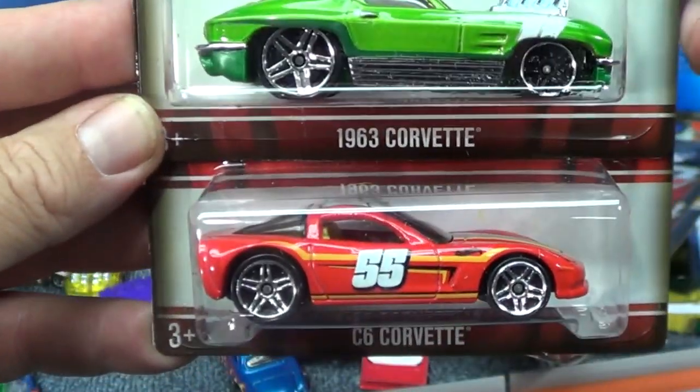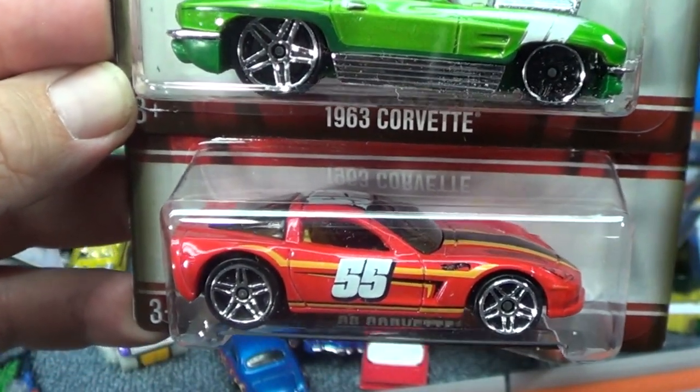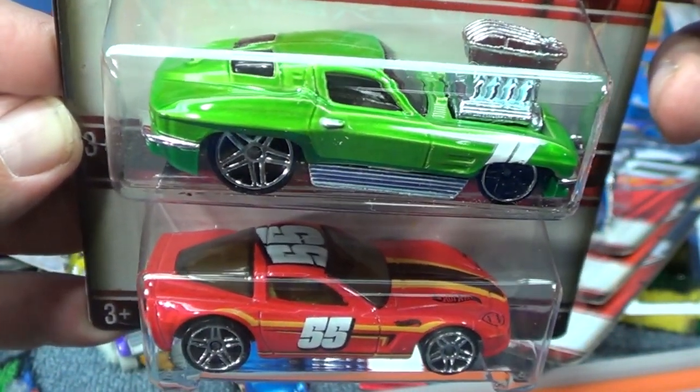And the last model, C6 Corvette. Nice decos. It has not been released in this color. So heads up. Thanks, G, for letting me know so I can let everybody else know. 99 cents only.